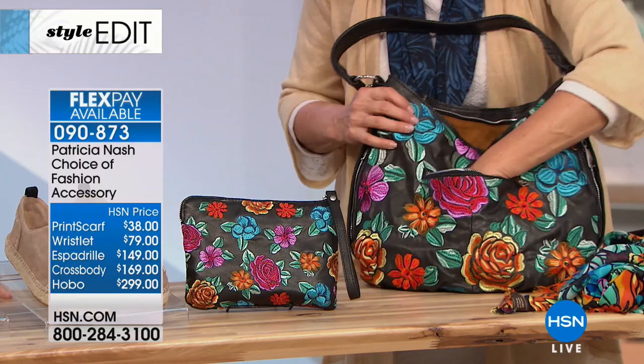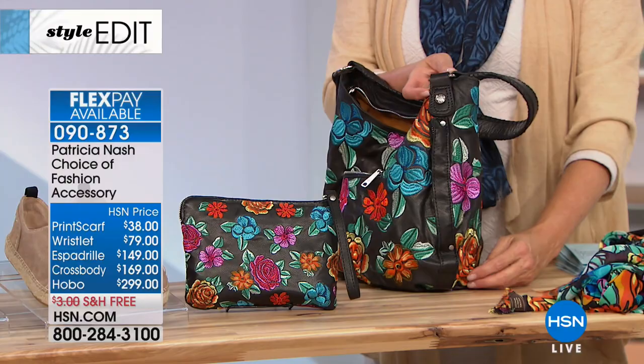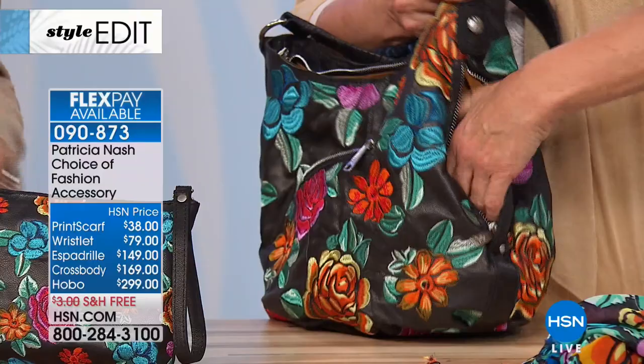This hobo, look at this. There's long zips on both sides. Look at how far my handle goes. There are secret pockets. You know why I didn't even see them? Because they're totally covered in leather. Yes, it's a little hidden pocket. You can put your keys in there, phones, sunglasses, glasses. It's really a deep pocket.